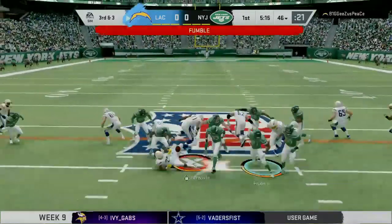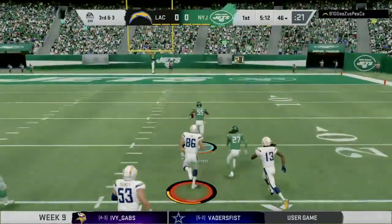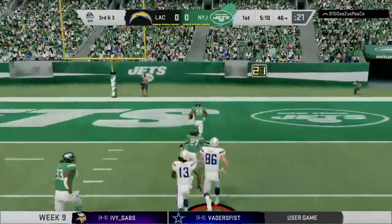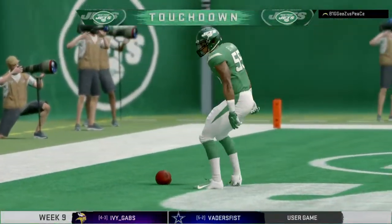They'll try and run it. Here's Gordon. Gordon loses the football. It's loose. And it's scooped up by the Jets. And he's into the end zone. Touchdown, Jets.